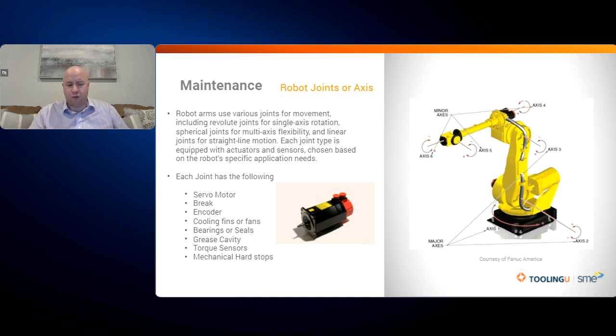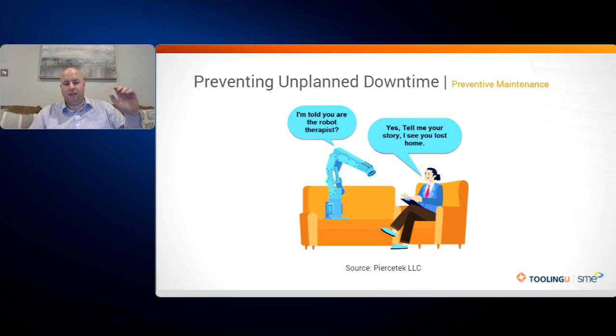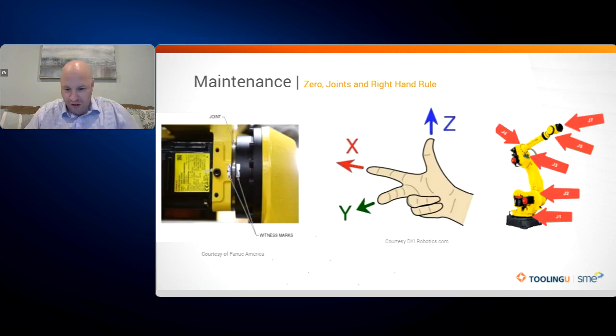A lot of what we're speaking of today is robot arms, but like I said, the deltas and the SCARAs, all those apply. So we're going to tie back into preventing downtime maintenance. This is a little comic strip I made a long time ago. The robot says, I'm told you're a robot therapist. And the robot therapist says, yes, tell me your story. I see that you lost home. So things to be aware of: robots do have a home location.